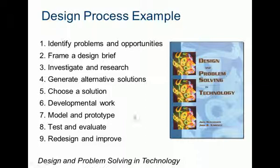Here's one out of this textbook, Design and Problem Solving in Technology. You have 9 steps, from identify the problem to frame a design brief. We'll talk more about design briefs. All the way down to test, evaluate, and finally redesign and improve.